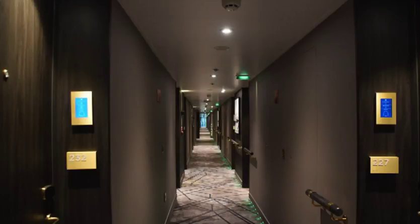Now, if you go back down to the deck we were originally and look down, and you see how long these hallways are. So you like to try and get a room close to midship as possible. So you should book your voyage at least 6, 7, 8 months ahead of time so that you don't wind up way back here in the end of the ship.